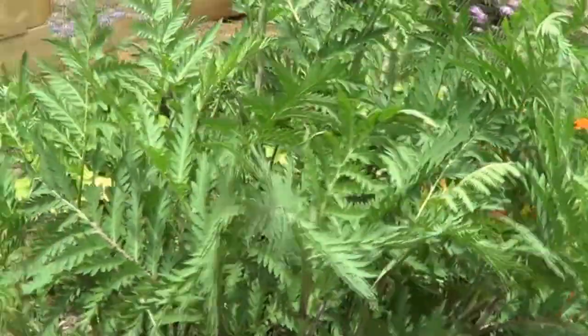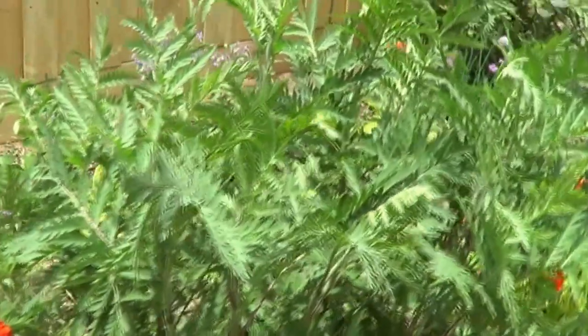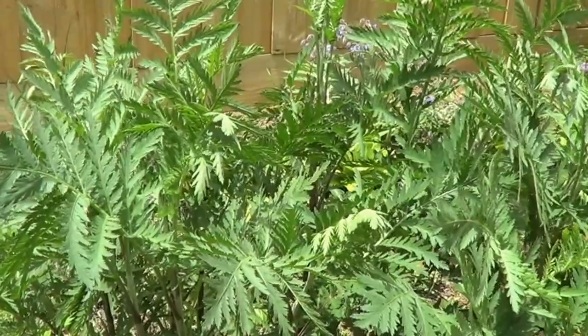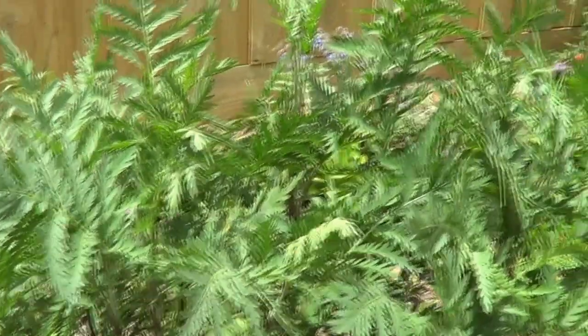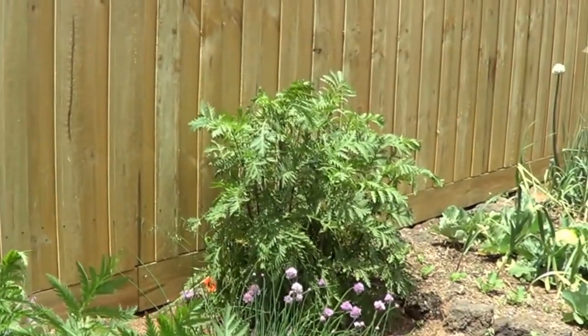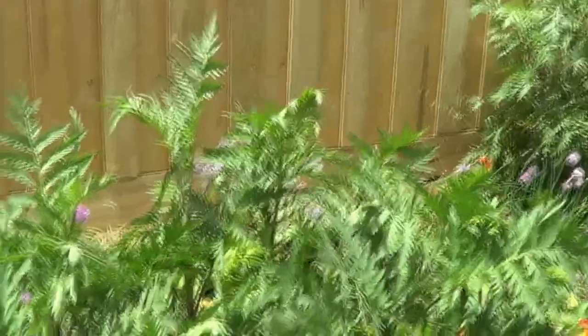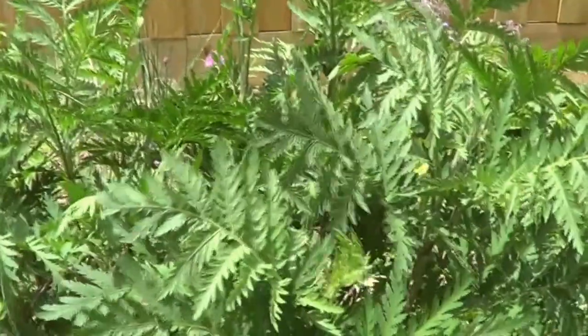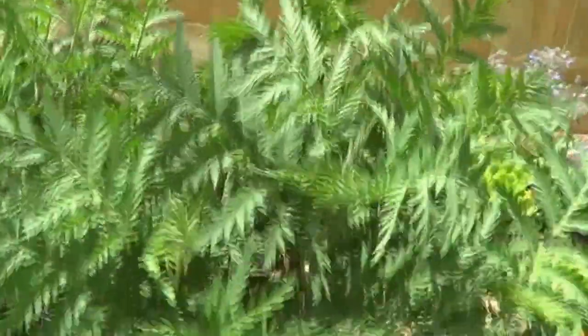This particular plant here is tansy. Tansy self-seeds like buggery, so be careful when you plant it. I should really plant it at the back, like I did with that one. I learnt my lesson, because it will just grow everywhere. It takes over. So if you see it, whip it out or give it to a friend.